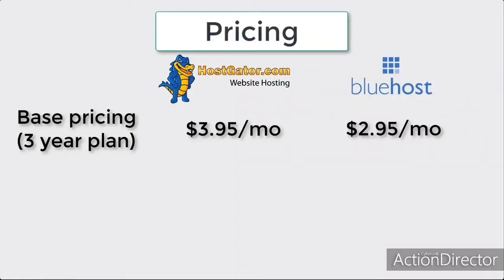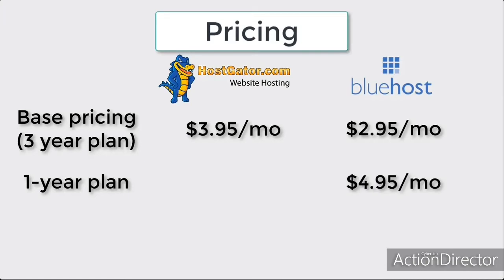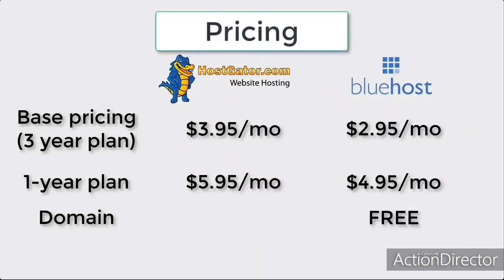Now we're going to compare the pricing of each web host to see which is more expensive. In terms of base pricing, Bluehost starts at just $2.95 per month, while HostGator starts at $3.95 per month. These prices are for a 3-year plan, which is 36 months of hosting paid upfront. If you'd only like to do a 1-year plan, the pricing increases to $4.95 per month for Bluehost and $5.95 per month for HostGator. One important difference is that when you sign up with Bluehost, you get your domain registration free for a year, typically a $15 value. HostGator does not offer a free domain, so that's an additional cost.